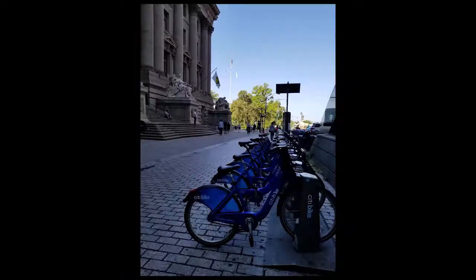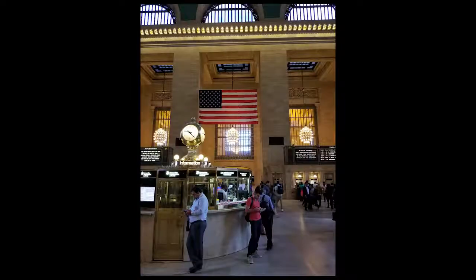Otherwise, the wide angle camera is exactly the same as the one you get on the S8. It's fast focusing, has a wide aperture, and takes really lovely photos. It's one of the best cameras you can get on a phone this year.